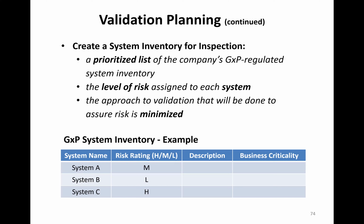You also have to have that system inventory. This is just an example. You might have the system name, the risk rating. You might have a description. You might have business criticality value. Any other information you want to put in here is fine, but you have to at least have them prioritized by risk, with the system having the highest risk rating at the top. So in this case, you would have to reorder that. You would have to put system C at the top, system A in the middle, and system B at the bottom.